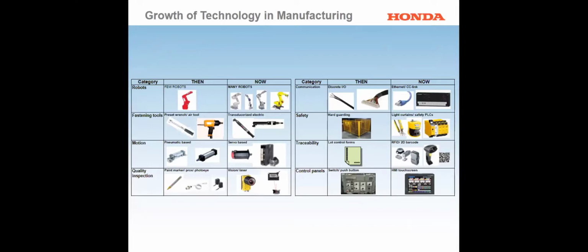So we know exactly how tight to put all the fasteners, and then all that information is stored. We use a lot more servos, still a lot of pneumatics, but we use a lot of servos also. And as I mentioned earlier, we're really getting into vision and laser in the last 5 years for both inspection and robot guidance.